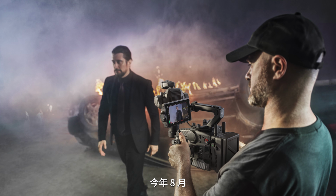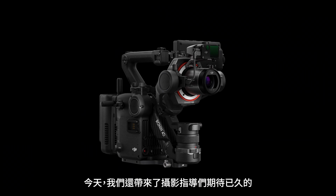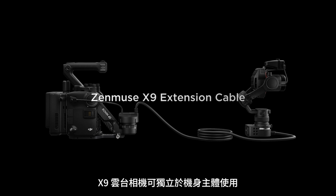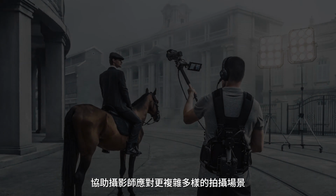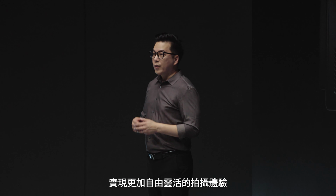needs. This coming August, we will release a firmware update for Ronin 4D that will enable support for the Apple ProRes 4444 XQ codec. Today, we're going to release a long-awaited accessory, the Zenmuse X9 extension cable. With this addition, the Zenmuse X9 gimbal camera can be used separately from the body of Ronin 4D, helping cinematographers navigate more complex and diverse scenes while reducing approximately 80% of the weight they need to carry around, allowing for a more versatile and flexible filming experience.